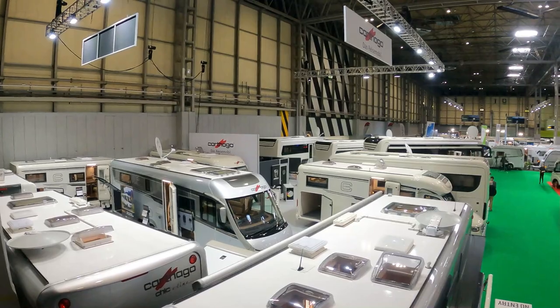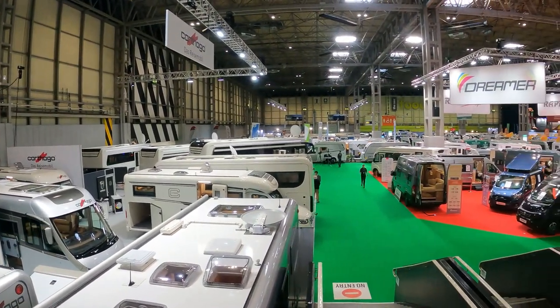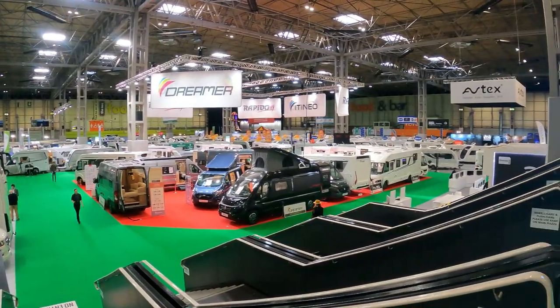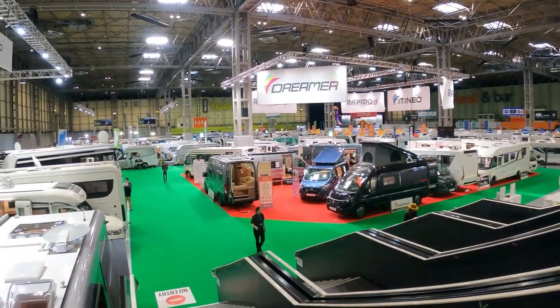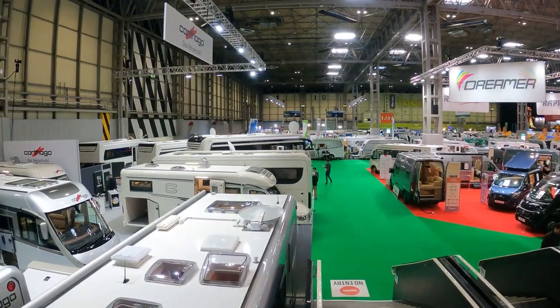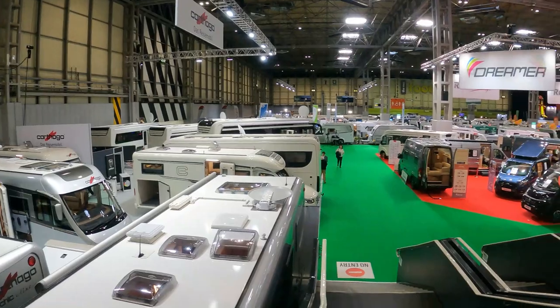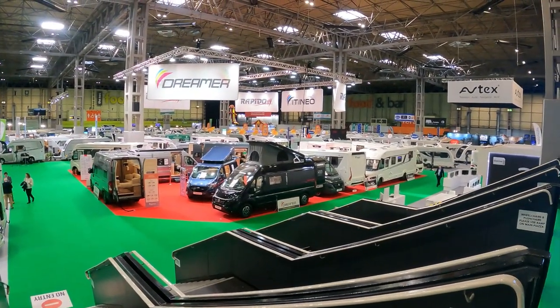While we've got the opportunity to look around before the general public come in, this is a view from Hall 2 down into Hall 1, where you can see a good mix of motorhomes, campervans and caravans. And this is just one of the halls. There's at least four more. If you've got your van or motorhome in this hall, you certainly need to make sure the roof's clean.